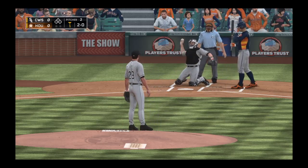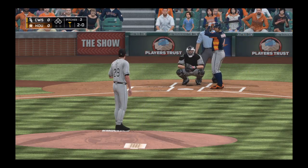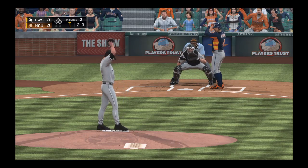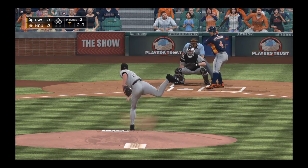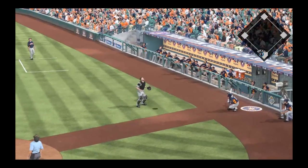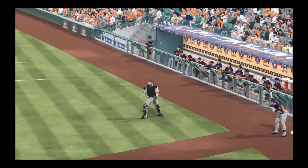And he won't bite at that one either. It's 2-0. Swing, and he pops it up over toward foul territory. And taken in out there for the first out.